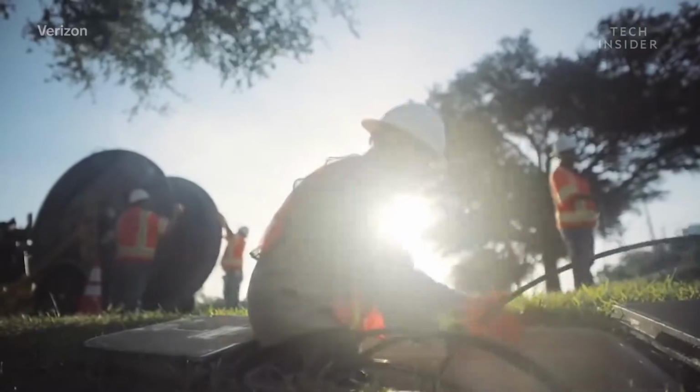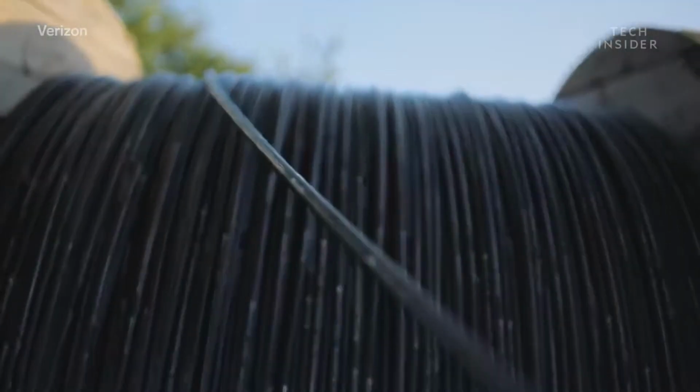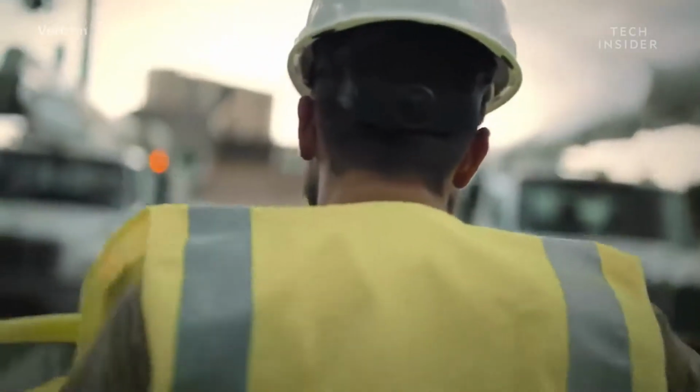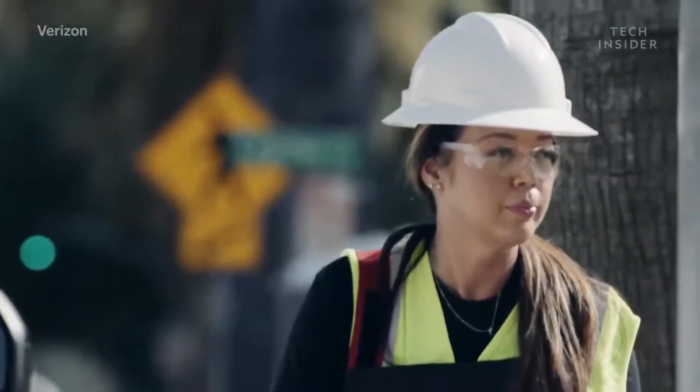5G isn't going to be cheap. Each node or mini cell tower needs some kind of connection to it, and that means laying down fiber optic cables. And it's still an undertaking, and it's definitely not in the millions. It's definitely in the billions, possibly hundreds of billions.